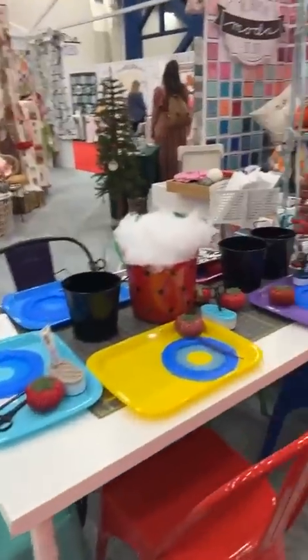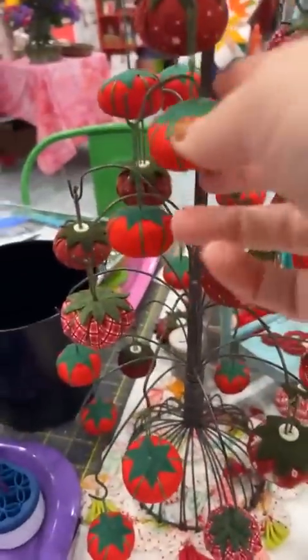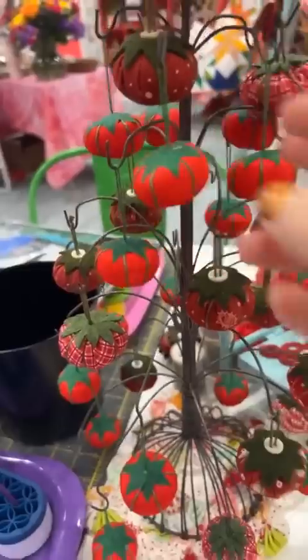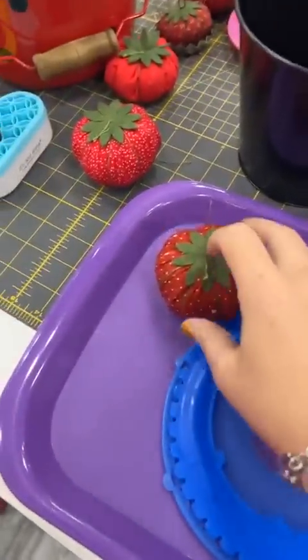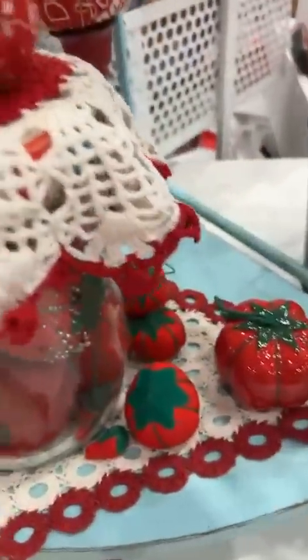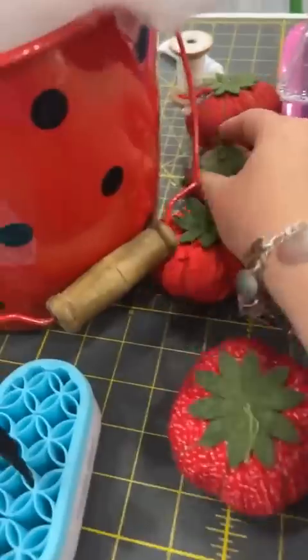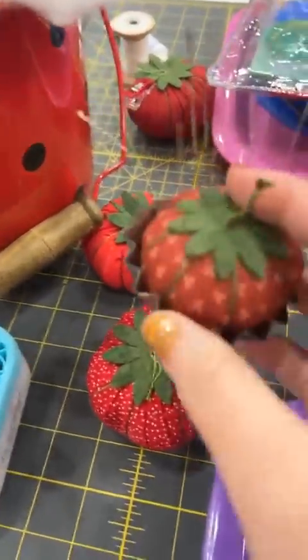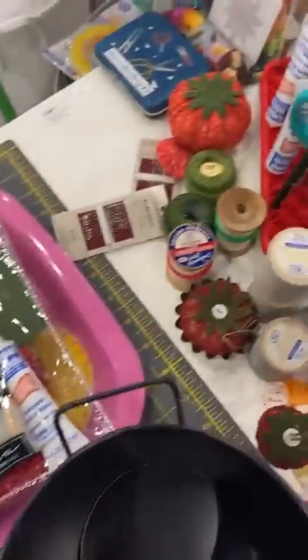Again, here is our fun demo table. Look at these adorable pin cushions, you guys. Aren't those the best? And you know what? We made them with yo-yos. These are yo-yo pin cushions with the Clover Quick Yo-Yo Maker, and you can make all different sizes. Aren't those fun? With your favorite fabrics, you can make a whole little garden of tomato pin cushions. And oh, I like this one. She's put this one in a little tin. Isn't that cute? This is a really fun, easy project.